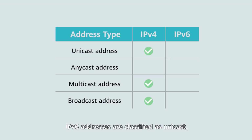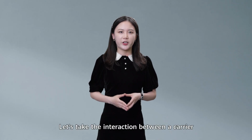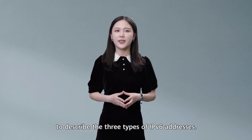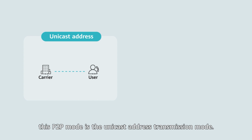IPv6 addresses are classified as unicast, anycast, or multicast addresses. Unlike IPv4, IPv6 does not have broadcast addresses and instead uses multicast addresses. In addition, IPv6 supports anycast addresses. Let's take the interaction between a carrier and a user as an example to describe the three types of IPv6 addresses. If a carrier sends birthday wishes to a user on the user's birthday, this P2P mode is a unicast address transmission mode.